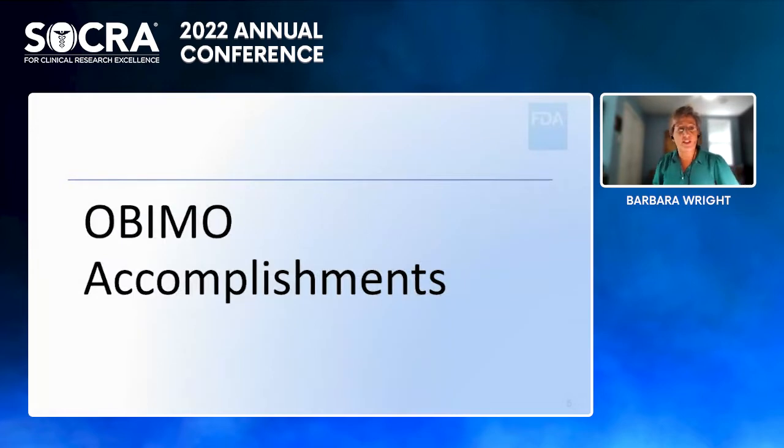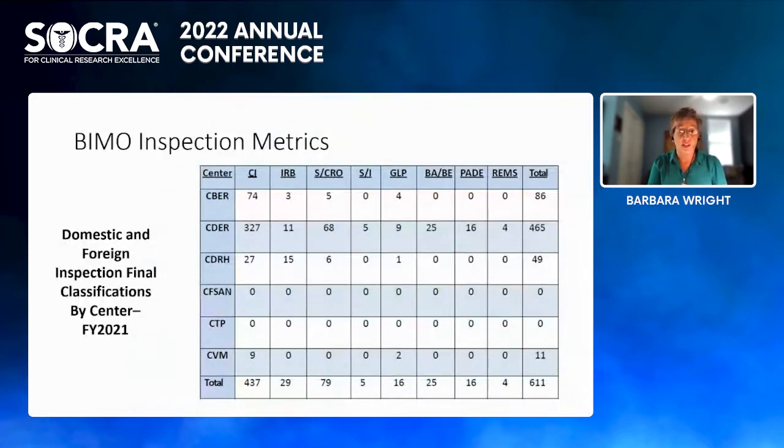If you click into the accomplishments or the BIMO metrics webpage, one of the slides that you'll get provides you with an overview of all of our accomplishments across the different inspection types. And as you can see from this slide, which I've pulled from that web page, our numbers in fiscal year 2021 were significantly impacted by the pandemic. But many of our inspection trends are consistent from year to year, even with the pandemic.